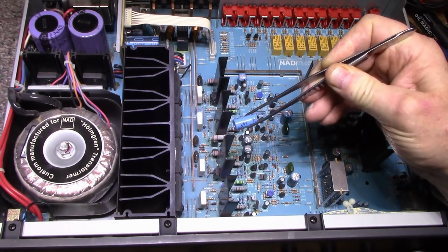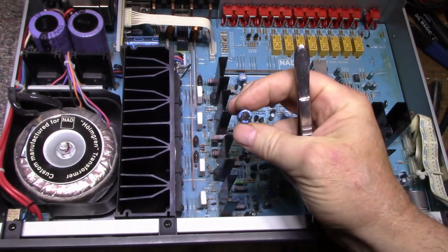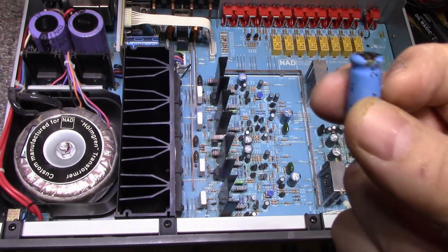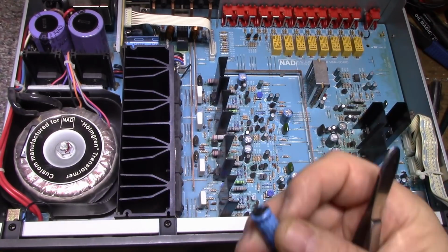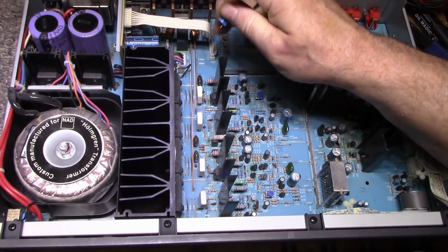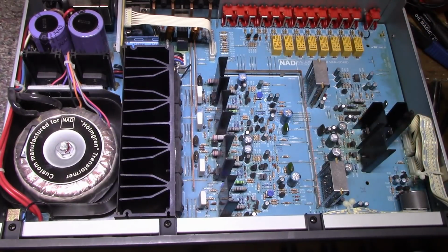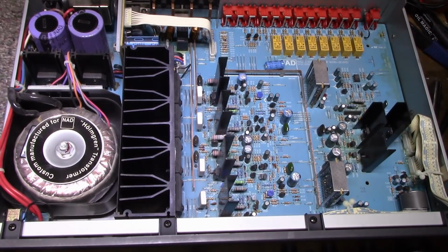We've got a 1000 microfarad capacitor, and one leg is completely chewed off of it. I don't know if you can see that. But it looks like it was desoldered. Where did that come from? I'm not sure. I'll have to find out where this came from. I don't see any missing components here.